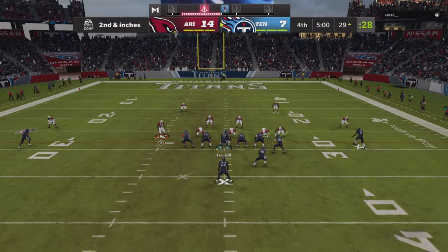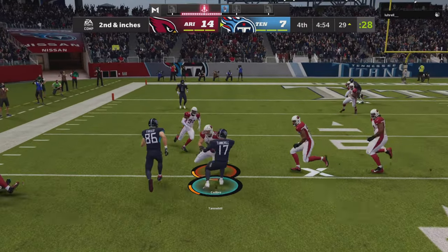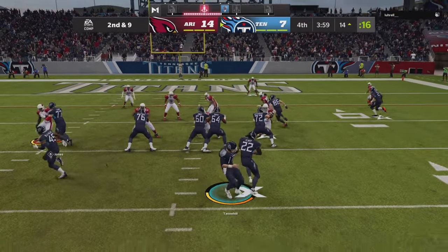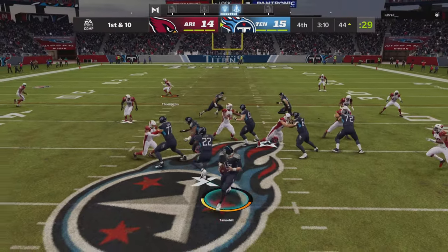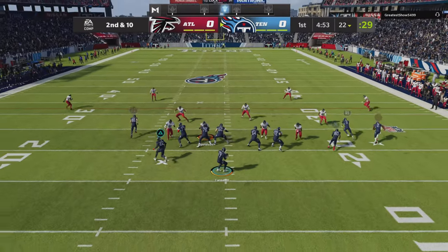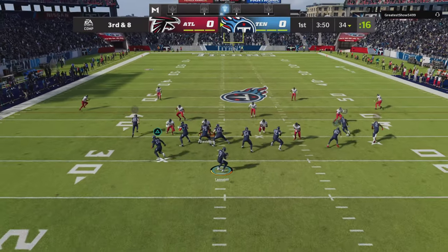Tannehill's throw complete. Now a play fake, and it's Tannehill on the move to his left. And taking it to the 15. Play action, it's Tannehill. And this is caught. Trying to shake off the interception from the last drive. He'll look to throw. To throw again on second down, Tannehill. This will go to Henry out wide. Here's Tannehill.